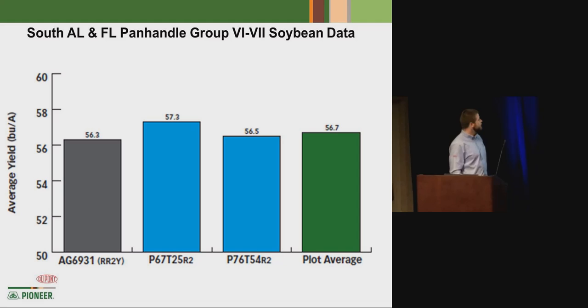The last thing I wanted to mention is 6-7 soybeans. Pioneer's been out of this market for several years. We have been testing some late soybeans, and we've got two that we're going to introduce this year. We had it in the plots versus Asgrow 6931. You can see it's right up there with yield. It's tit for tat, the 6-7. Actually, as you moved east, it did even better than this. Both look very good.